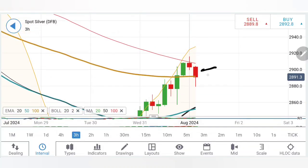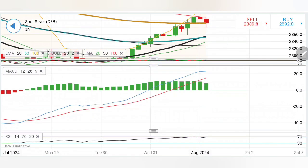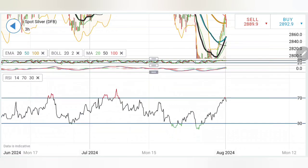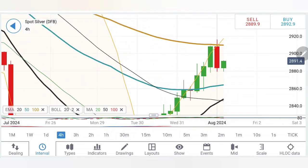Yes, it is the first bearish candle. I will wait if at all there is a second bearish candle to follow. Though the crossover in the moving average is a good sign for the bulls. Stochastic overbought. MACD is also divergent and bullish, and there is still room for it on the upside. RSI near to top here. On the 4 hour, the observation is more or less same.